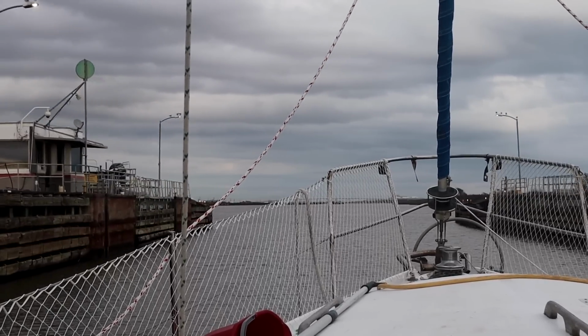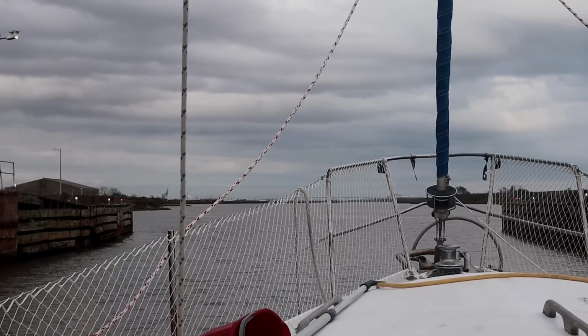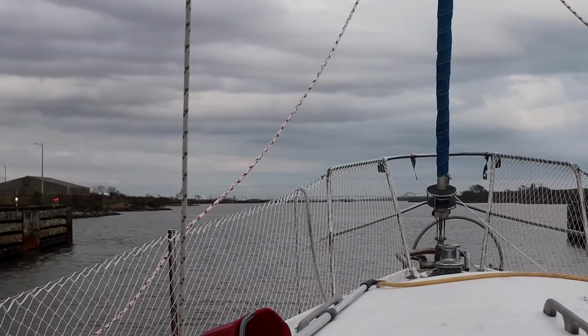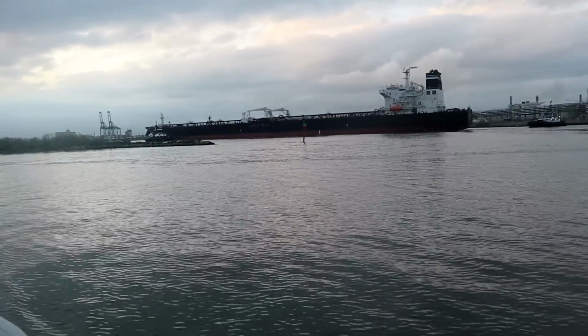These kinds of experiences are really helping us get a good handle on how to maneuver our boat and know what she's capable of. This tanker is at the Freeport shipping channel intersection. We saw that they were there, but the pilot boats called us on channel 16 and said, hey, will you slow down? We've got this big old boat coming by. That was just really nice. I think when everybody talks to each other, it just makes this whole experience better.